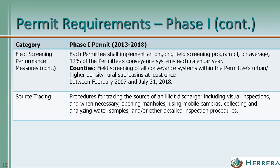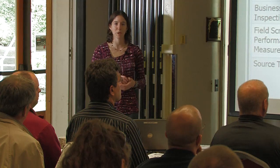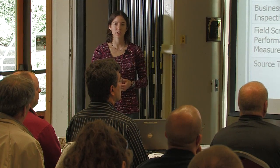And then Phase 2, so the field screening requirements, field screening methodologies, and source tracing, the first, second, and fifth, are all the same as the Phase 1 permit. The two areas that differ in the Phase 2 permit are business inspections. They're not required, but we've heard that they can be very useful in finding illicit discharges and illicit connections, so that may be something you want to think about doing in your jurisdiction.